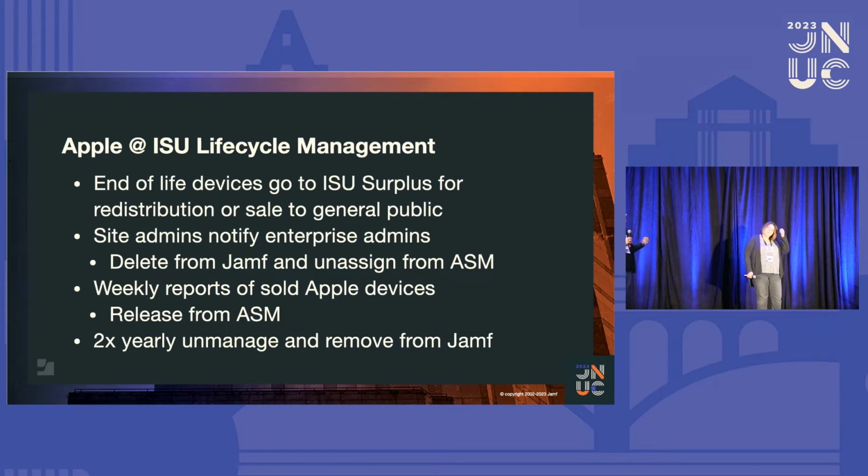So site admins, they can notify us. We will delete them from Jamf, or they can delete them from Jamf and unassign them. We unassign them in ASM. We get weekly reports of when things are sold, either back to campus or off campus, and that's when we can release them. Additionally, we will do a twice yearly unmanage and remove from Jamf. We have a clever name for them.